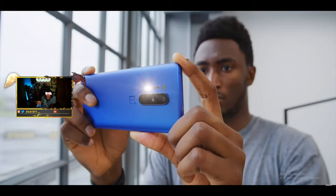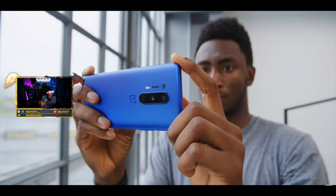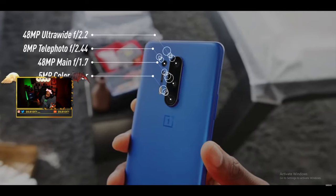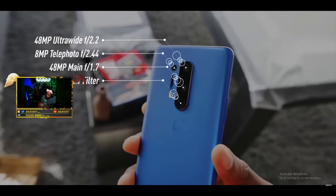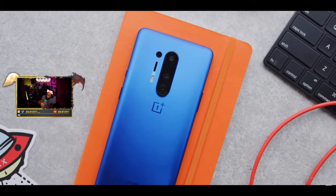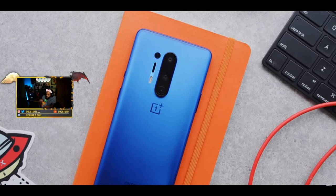So then there are the cameras. Quad cameras on the back of this phone. And here are the numbers, which maybe mean less than ever these days, but it's a new 48-megapixel main camera with OIS. Then there's a 48-megapixel ultra-wide with macro mode, which, fun fact, is the same sensor as the primary camera from the OnePlus 7 Pro. Then there's the 3X telephoto camera. And believe it or not, the fourth one is a 5-megapixel color filter camera. So that's your array. And I'll just go ahead and say it.